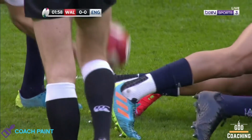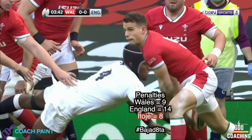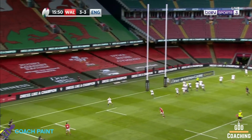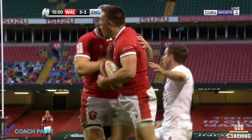And in reality, the Welsh defence didn't have to do too much early on due to repeated infringements. 14 in total from England, with Maro Itoje conceding 8 of them. Indeed, it was those early penalties that gave Wales the opportunity to score their first try. But there's more to this than Pascal Gauzet.